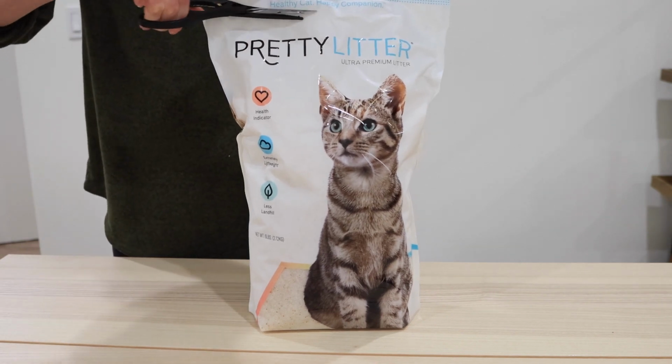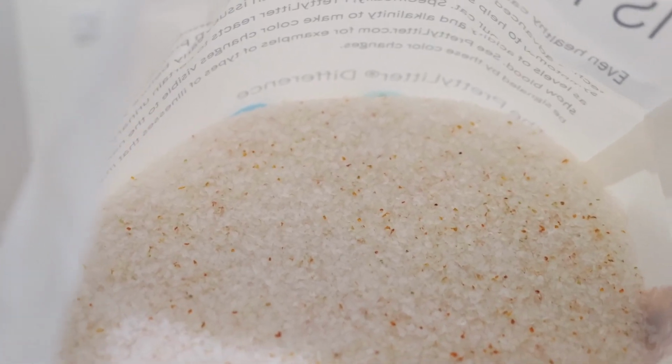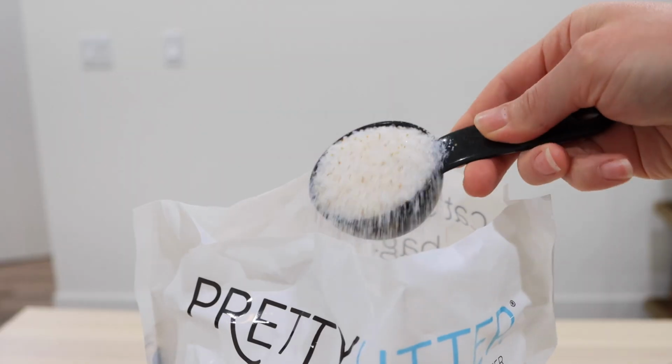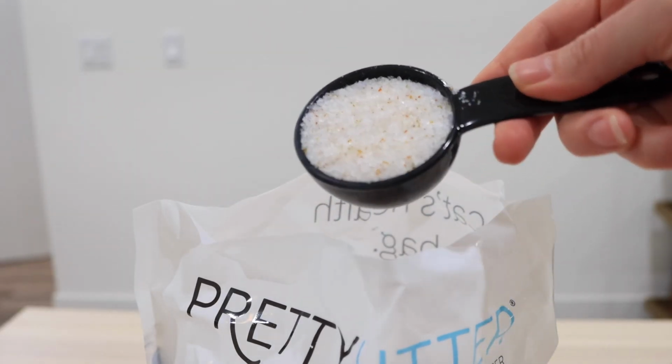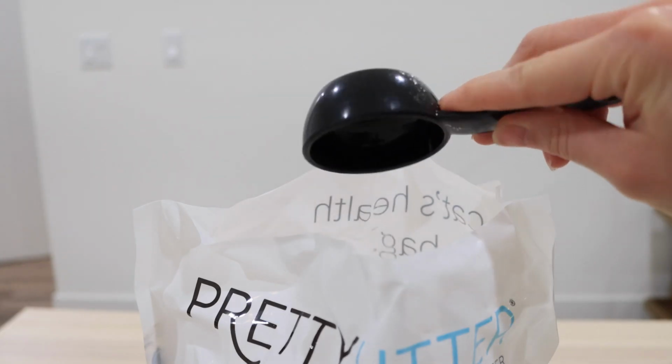What you can expect when you open up the cat litter is it's going to be white in color. I have never tried a silica gel-based cat litter before. I've only ever used clumping clay-based cat litter. So from first impressions, it definitely looks different than your traditional gray cat litter.